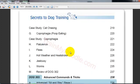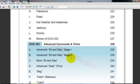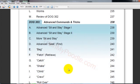And then the very last chapter, we have advanced commands and tricks. So again, these are more commands and tricks, but these are more advanced. Things like fetch, catch, shake, climb, crawl, roll over. So these are more advanced commands, and this is where it really starts getting fun.